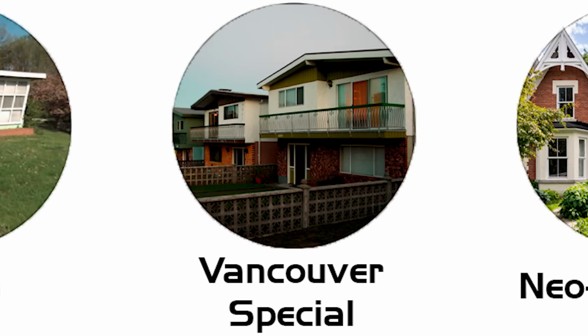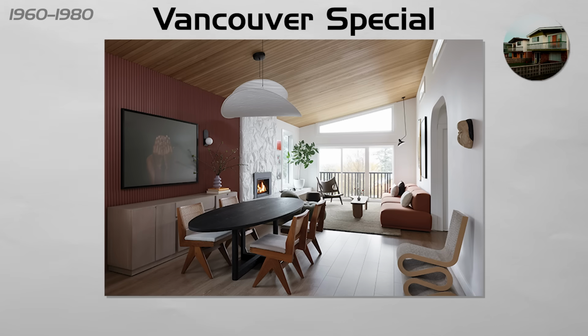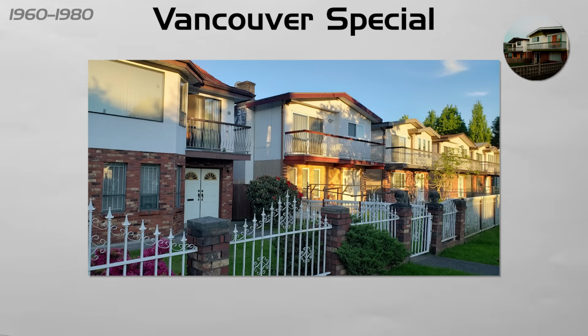Vancouver Special. A regional staple in Vancouver, the Special is a two-story rectangle with a low-pitched roof and prominent front balcony. Stucco or brick exteriors kept costs down, while interiors placed main living spaces upstairs, often renting out the lower floor. Critics of the plain exteriors disagreed with fans who admired their budget-friendly density on narrow city lots.